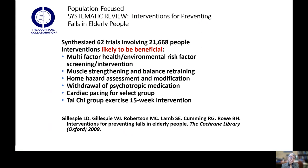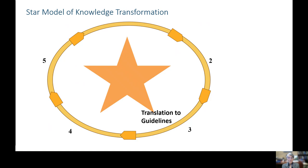And these were the activities that prevented falls in elderly: multi-factor risk screening, muscle strengthening, hazard assessment, withdrawal of unneeded psychotropic medication, cardiac pacing for some groups, and Tai Chi. This, again, was updated. This is the most recent in the Cochrane Library. Sounds very different than a single research study.